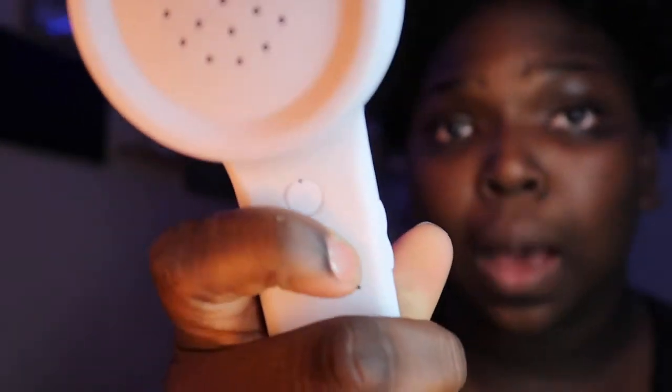If you're not buying your bags from Shein, what are you doing? You're messing up. It has a volume down and volume up button. You can also press hang up, and it does work cause I did try it. You can also listen to music, but I don't think you'd wanna listen to music with this phone. I just put my AirPods in.